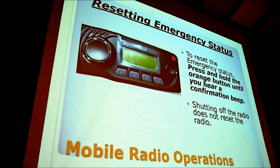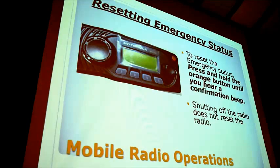In this day and age with terrorism and whatever, what if we activate it and we don't want you to acknowledge? We want you to send somebody. Sure. So the question is, in light of the terrorism issues in this country, if you have an issue on the bus and need to discreetly alert dispatch, you can do that. You won't answer us.